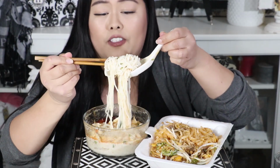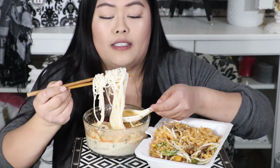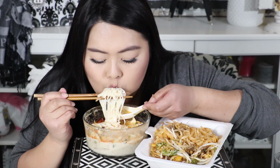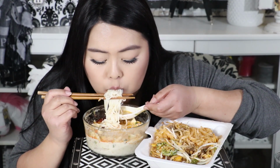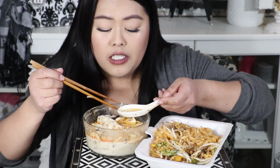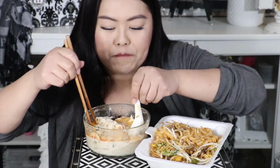And of course, this could depend on the region of, you know, like in Thailand, where the owners are originally from, and how they like their Khao Poon. And that's probably why it tastes this way. And they are real Thai people. And I saw the chefs. They were Thai.